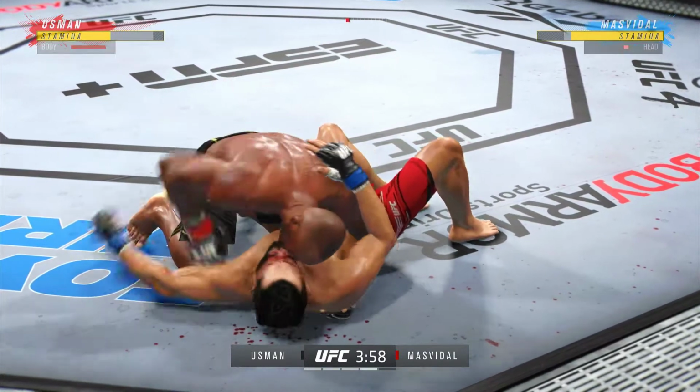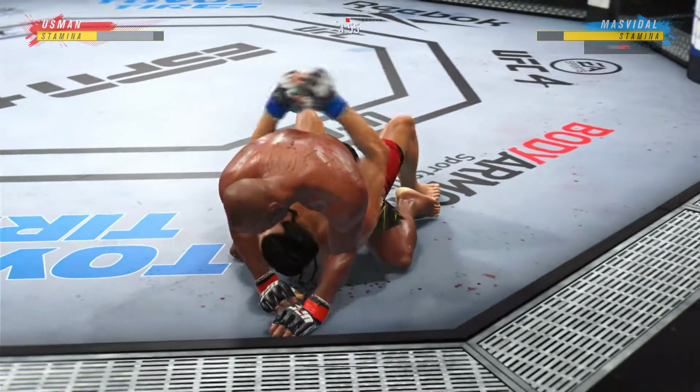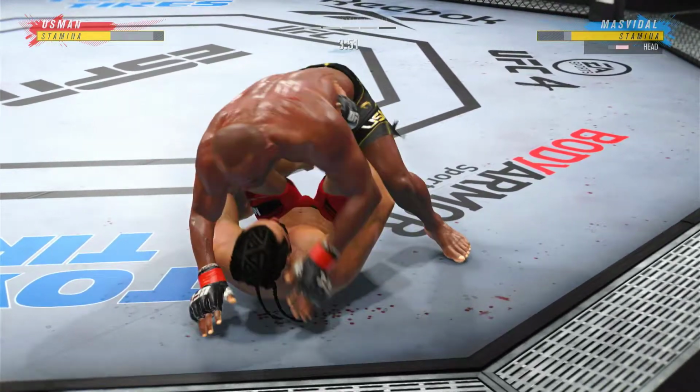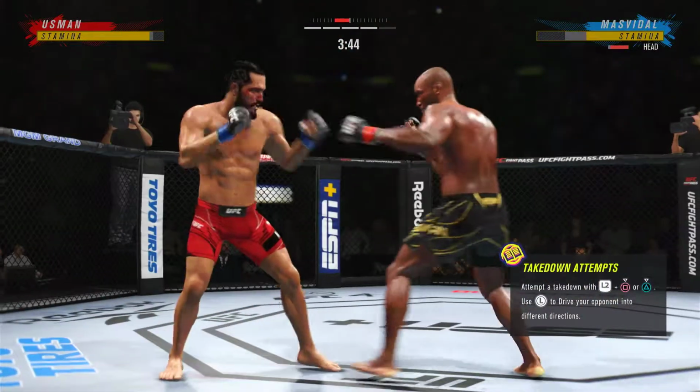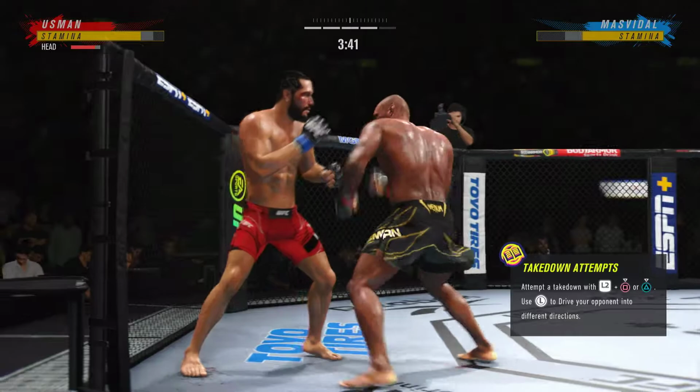Masvidal's lower jaw now starting to show signs of swelling. All right, he's got the full mount now. Is this one of the most dominant positions in MMA? Is that fair to say? It's a very dominant position. It's one of the most ideal positions.